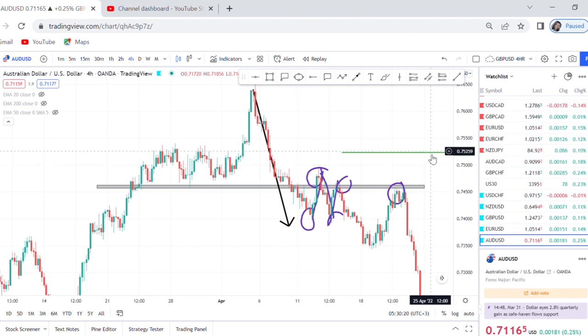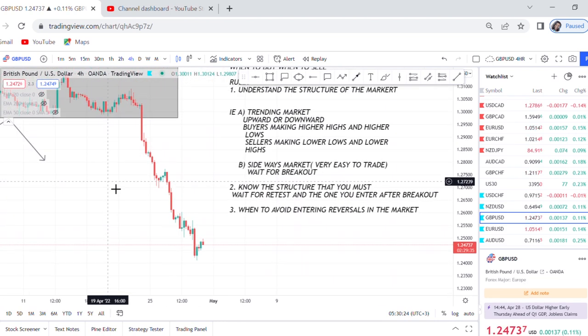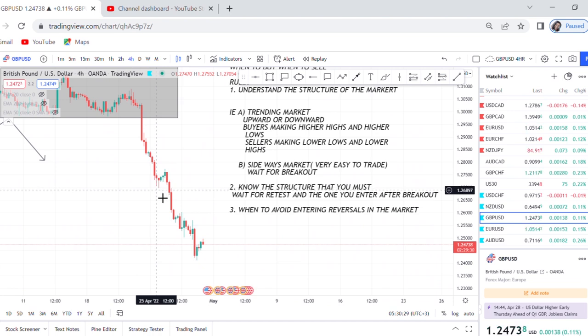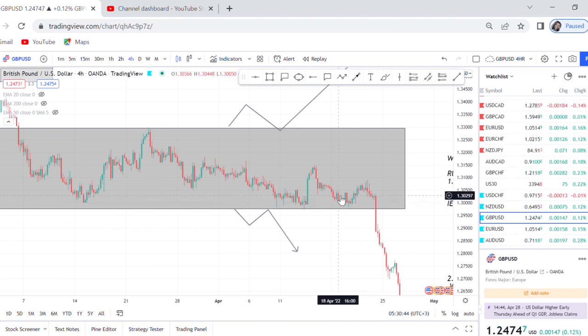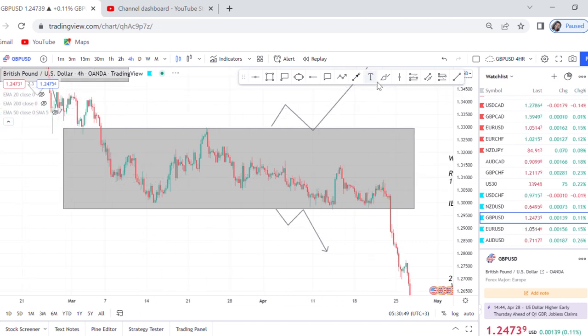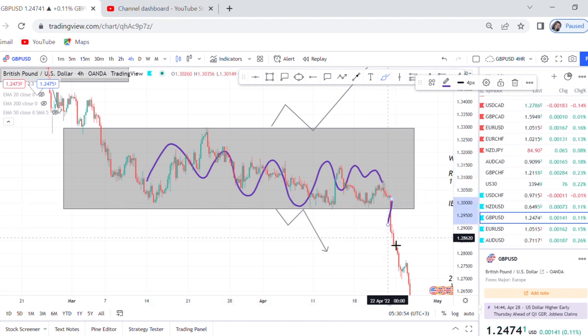So let's go to the next one. Know the structure that you must wait for retest. And now the one you enter after breakout, the one that you don't wait for retest, guys, is this one, the sideways market that is very easy to trade. Don't wait for retest, because the market has been in one place for a very long time, and I'll show you with examples. There's no way the market can be consolidating, trading sideways for like 1 month, 3 weeks, and then when it breaks, you're saying I want to wait for retest. Guys, it might happen, but 99% it does not happen.